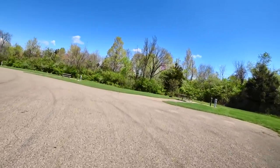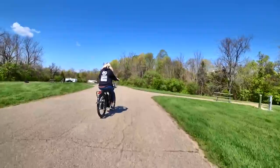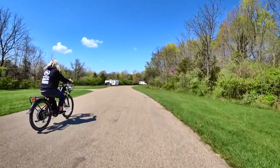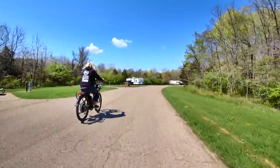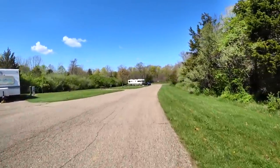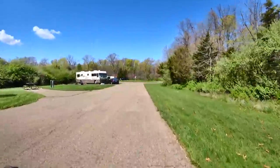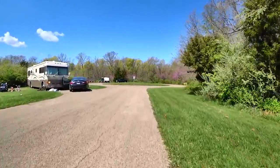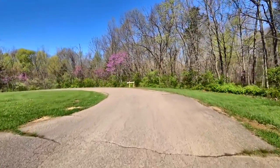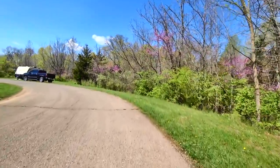Look at this site, how big it is. And the fact there's so many dump stations, why wouldn't you do this? Very windy here. I will say that a lot of the sites are kind of short. Yeah, they are short. They're not super long. It'd be nice to be back here. So you can see. But there's another loop that. Another trail here. You have waterfront.